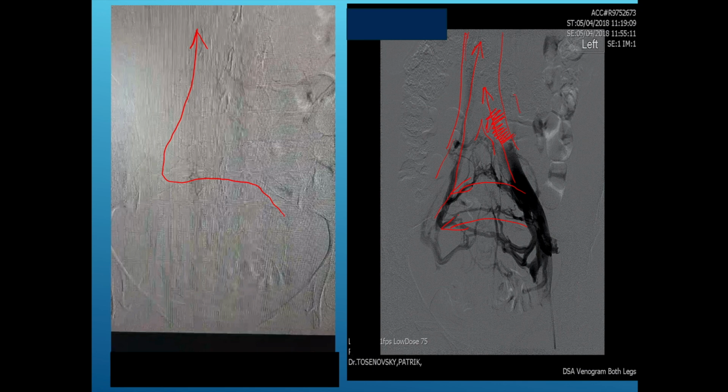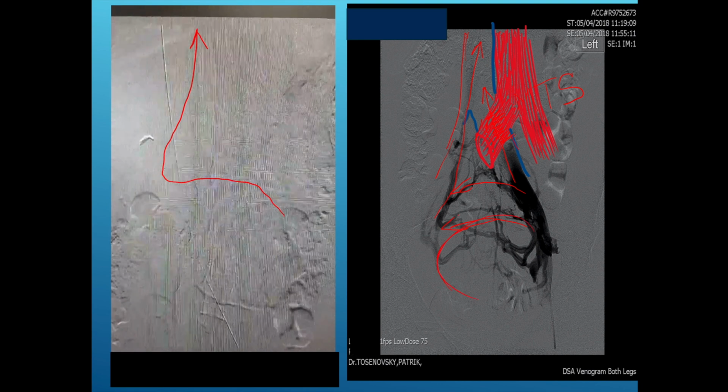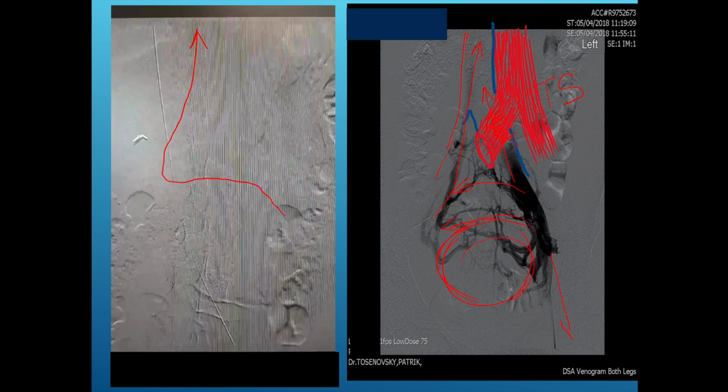This is called May-Turner syndrome, and it increases pressure in the pelvis. In some cases, it increases pressure also in the entire lower limb, and it can easily cause DVT in some susceptible patients. But in terms of pelvic congestion syndrome diagnosis, this can be quite significant.